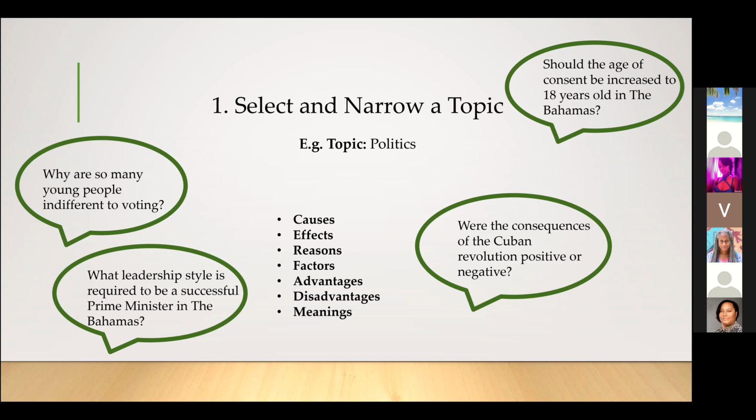This is a hot topic, right? Yeah. This is happening right now in light of remarks made by people in positions of authority about the age of consent and who's responsible for what. So that could be something that maybe you're looking at in a civics class as well, or an English class, maybe because in English, we look at a lot of different topics.